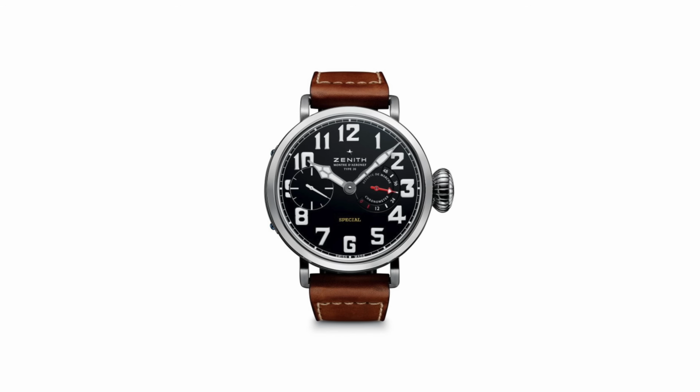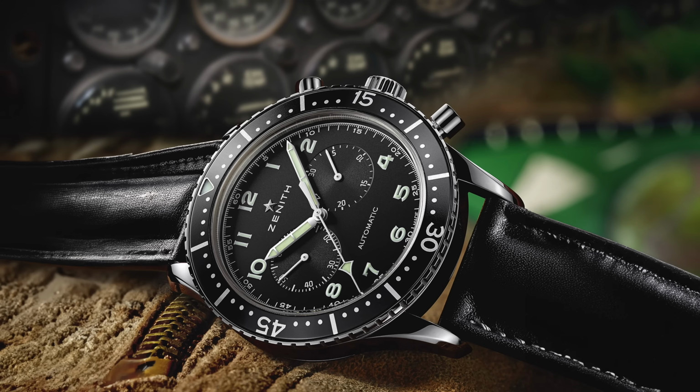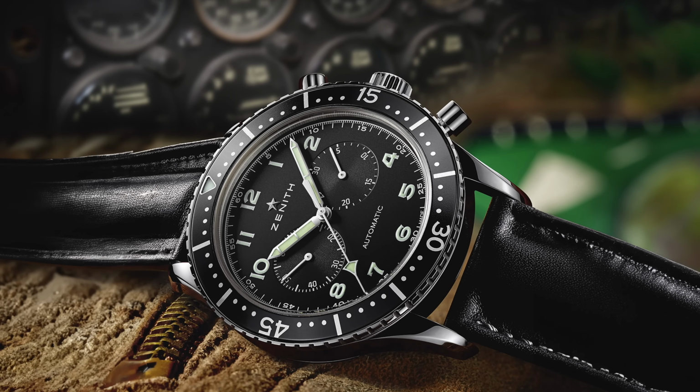Jumping ahead to the early 2010s, Zenith borrowed elements from one of the brand's early cockpit clocks with the Type 20 collection, not to be confused with Breguet's Type 20, while also reviving its Italian military chronograph design starting in 2016. Still, there were many that found the existing pilot watches from Zenith more niche in their execution, being difficult to pull off for a wide variety of wrists.